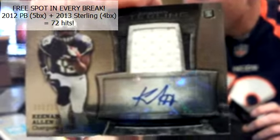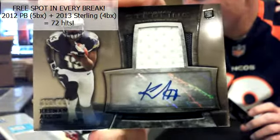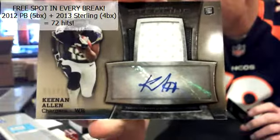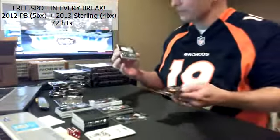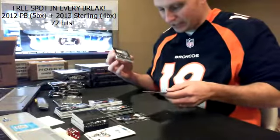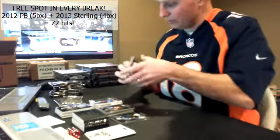For the Chargers, Keenan Allen, Jersey Auto. Keenan Allen, Jersey Auto for the Chargers. 306 out of 361. Next hit. Good luck.